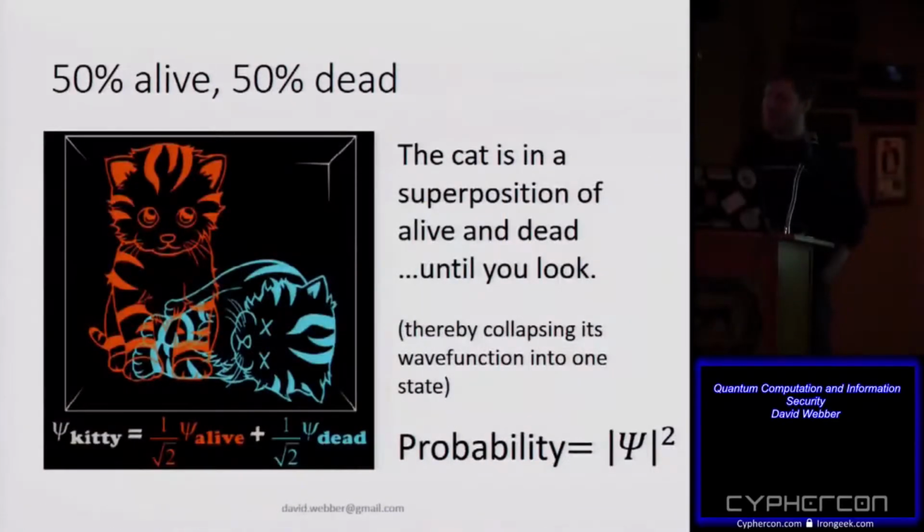Okay, but it's more complicated than that, because if this is a perfectly isolated system, it's not just that there's a 50% chance that the cat is dead, there's also a 50% chance that the cat is alive, and it's even more complicated than that. The cat is in a superposition of alive and dead until you look. And when you look, you collapse the wave function of the cat into either fully dead or fully alive. Okay?